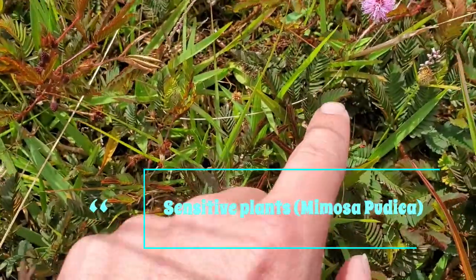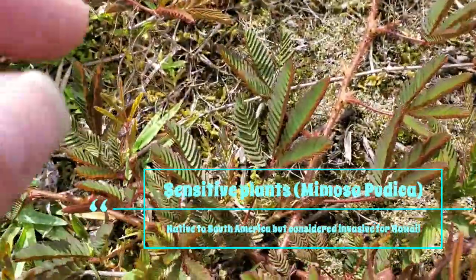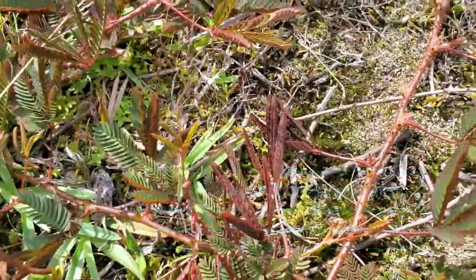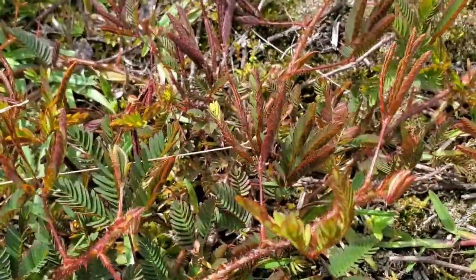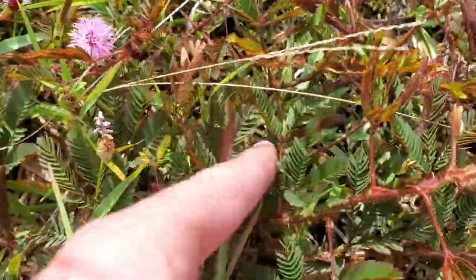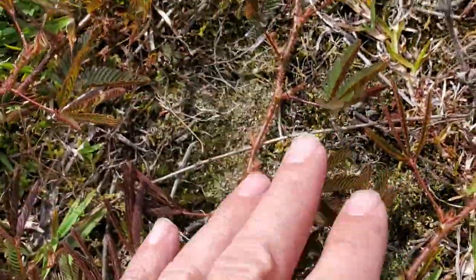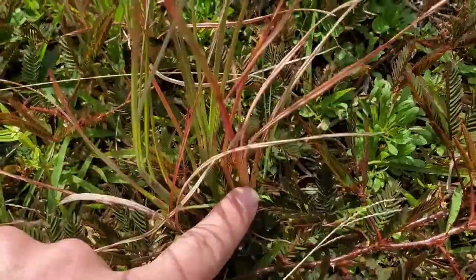Also in the park, you will find these plants that are called sensitive plants when you touch them. They're actually native to South and Central America, but are considered an invasive species for Hawaii. And when you touch the plants, they will actually fold and droop. It's a defensive mechanism within the plant to protect the leaves.